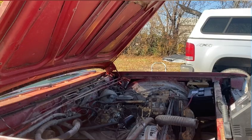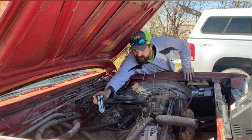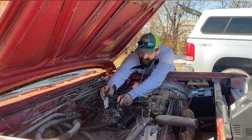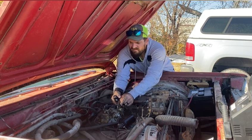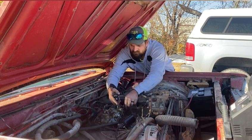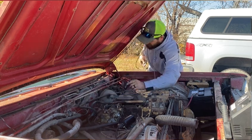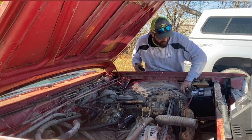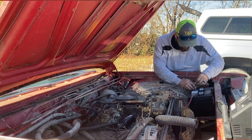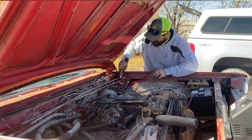Give her a crank. Fuel on. Bowl filling. I can hear it. She's filling. Nothing coming out in the carb. So we got squirter action. Holy cow. The freaking squirters work. All right, well, let's give her a shot here. Ignition system hot. All right, here we go.